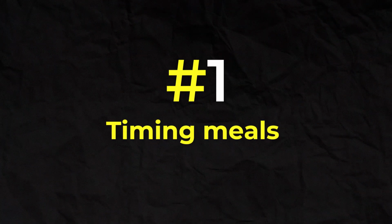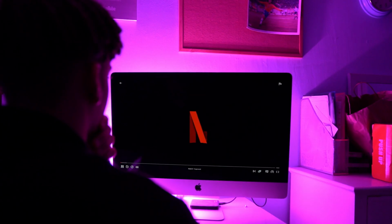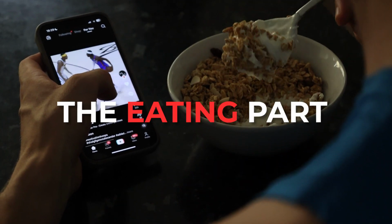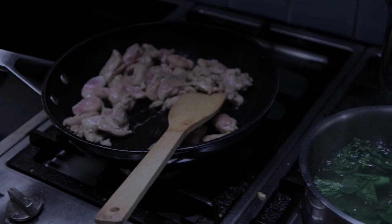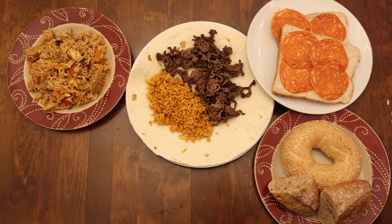Number 1, timing meals across the day. Now originally with my bulking journey, I used to always cram meals super late at night, and this was just so unsustainable. And it's very easy to fall into that pattern because everyone's busy. A lot of people work, study, so it's very easy to get distracted and completely forget about the eating part. But then when you do that, it's so hard to catch up on the calories, and you're there in the kitchen at like 1 a.m. at night trying to eat loads and loads of meals, and it's just not sustainable at all.